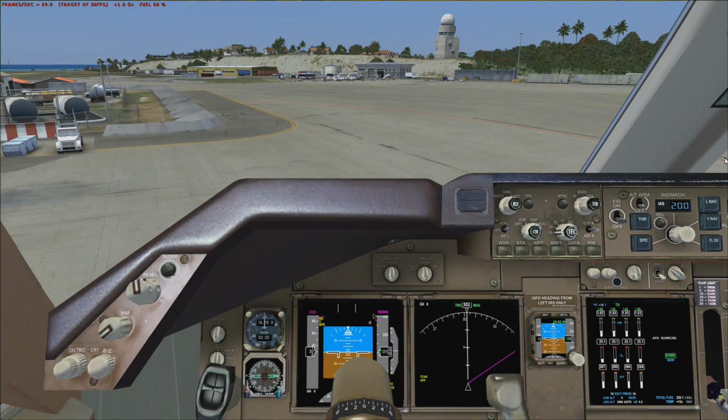Actually runs pretty well, 30 frames a second. I've got it on very dense, I think. Oh, hit my mic there. I had to do a fresh reinstall, like I said in the last episode not too long ago.